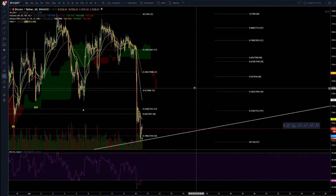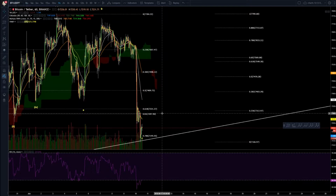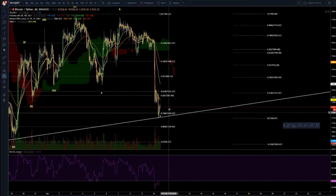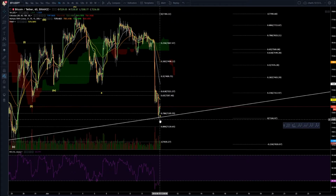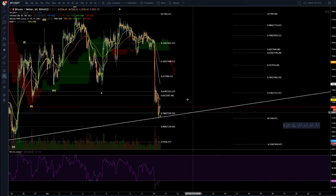So I just went normal long around this level, and we'll see how it goes. Obviously, my stop is a new low. A new low is not good, guys. We cannot make a new low, let me just make that clear. We cannot make a new low. If we do make a new low, it's most likely going to go lower.